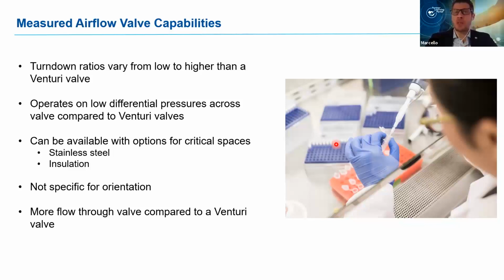And of course, the VAV boxes and the measure airflow valves do not require any specific orientation. We said before that you need to install the valve at some specific distances from elbows, from the fan or from the handling units, although the orientation, vertical or horizontal, is not critical for those valves. While you will see this is probably critical for the Venturi valve. But let's wait a while before going through the Venturi valve.